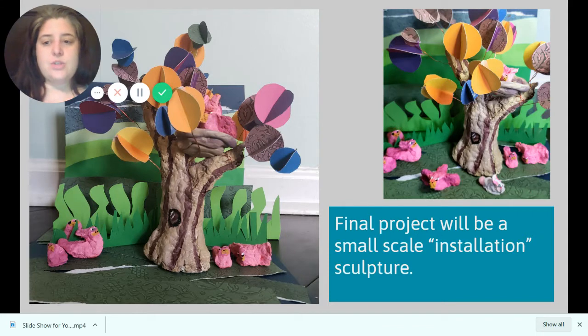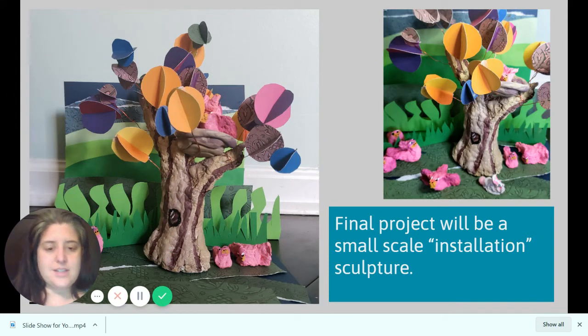I am asking my students to create their own site specific installation artwork with the understanding that they aren't going to have a place to create such a large scale. So I'm asking them to create a small scale installation sculpture to transform a place that is close to them, maybe in their home, their bedroom, their living room, possibly in our classroom if we are there. But if we are still remote learning, they can create a small scale sculpture that could transform their own home.